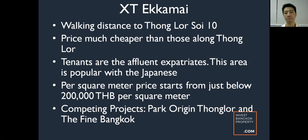Okay, so the price per square meter in XT Ekamai actually starts just below 200,000 Thai baht per square meter. I'm looking at the price list here, but I can't put it up because the developer wouldn't. We try to openly publish the price list, but XT Ekamai has very limited units left. I can see that there is actually a one-bedroom unit which is going for about 5.3 plus million Thai baht. You're in Singapore, so I count in Singapore dollars, that's about 200,000 Singapore dollars.